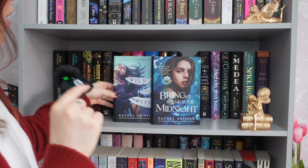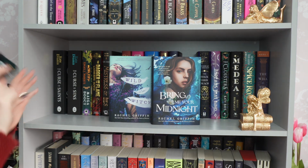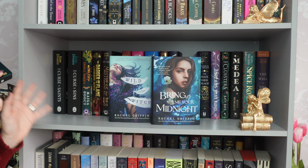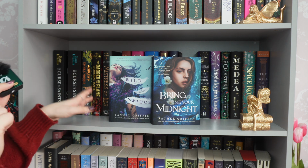Then I've got 2 books by Rachel Griffin, and that's Wild as the Witch and Bring Me Your Midnight. I did read the first book in this series, which the name is escaping me, Nature of Witches I think it is, and it was okay. It was like a 3.5 read, so I want to read these to see if these are books that I do want to keep or if I'll end up passing these on.